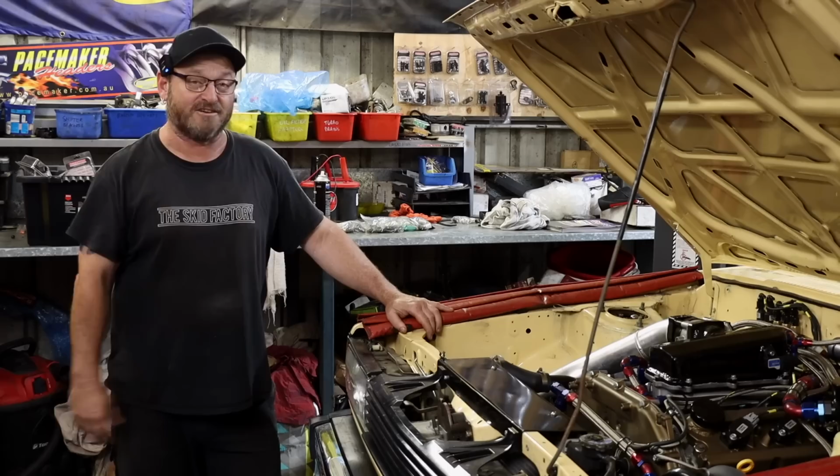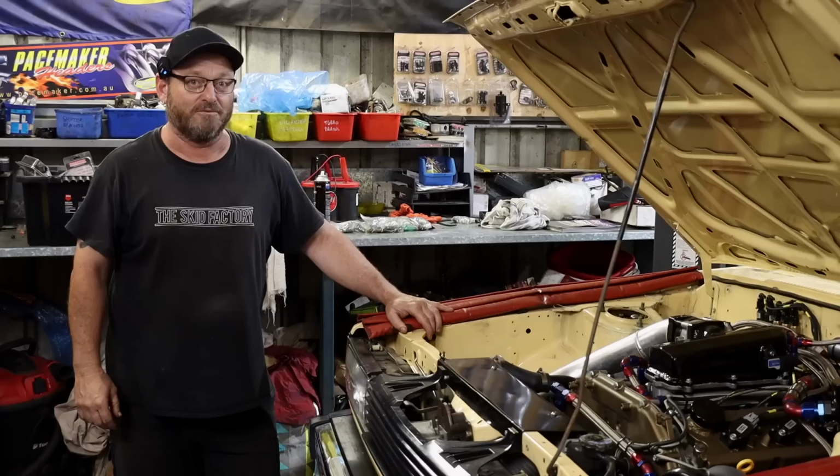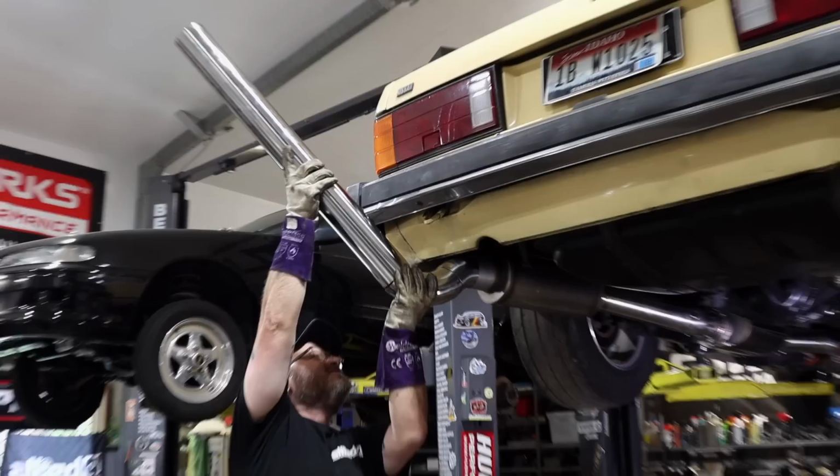This is Timmy's 1981 Datsun Bluebird. It's powered by a Nissan VQ35 turbo engine, makes about 550 horsepower, and it goes pretty good. We did a build review on it in its current form not long ago. You could probably find it here. Today, we're going to upgrade that turbo, put a better wastegate on it, put some bigger pipes through, and send it to the Hof to make some more power. Let's get stuck into it.